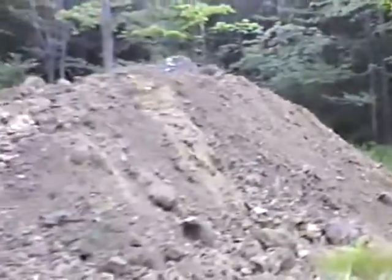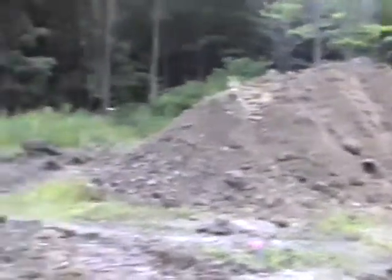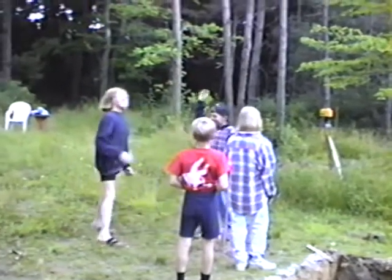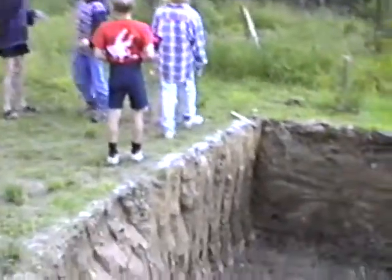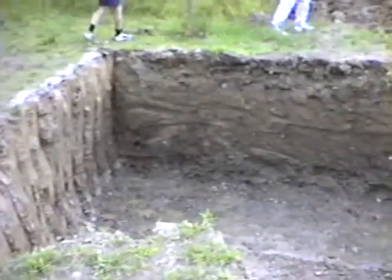There is a big mound of dirt, and also another one right up here. That's all the dirt they've taken out from there. And here we have the children having fun at the edge of the hole. Can you kids run up the dirt pile?